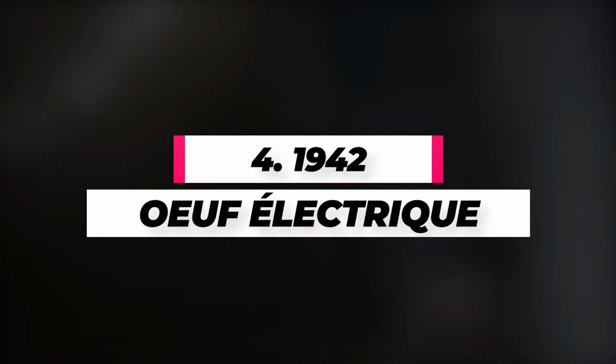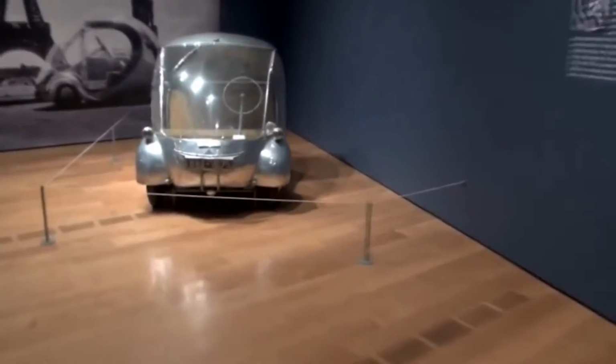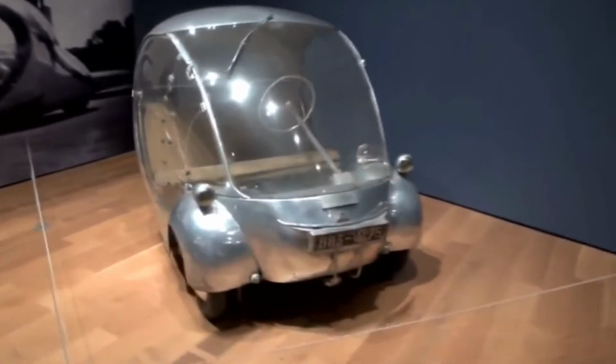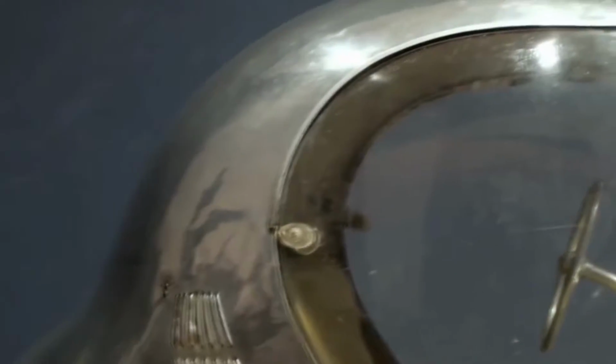4. 1942 Urf Electrique. Way before the time of Elon Musk and the boom of electric vehicles, French artist and engineer Paul Arzen created his own quirky electric vehicle, inspired by what he envisioned the future would be. It took a long 60 years for electric cars to be mainstream, but Arzen had the right idea.